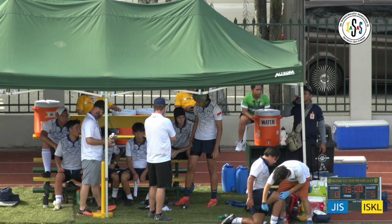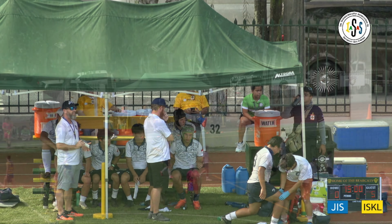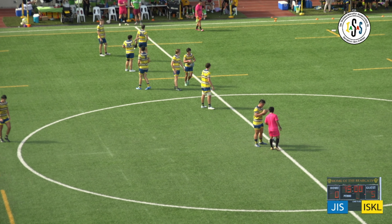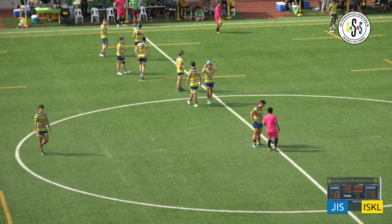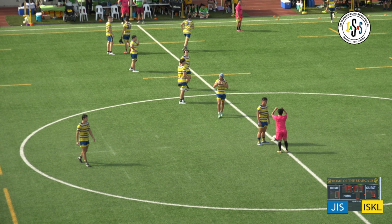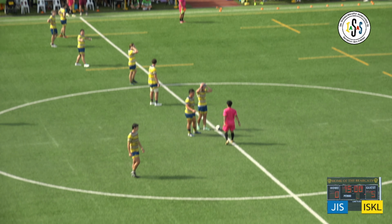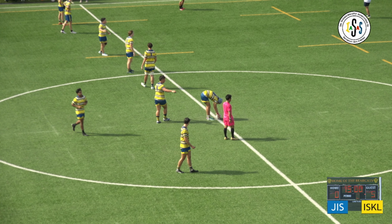Welcome back for the second half, and if you're just joining me, it's 5-0 to ISKL in the hoops, yellow and blue, versus Jakarta Intercultural School on the right-hand side, playing in white, and it's all to play for. 5-0, converted tries going to take it.